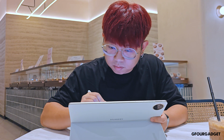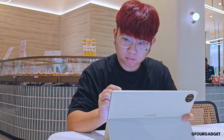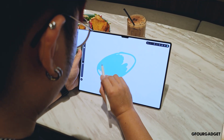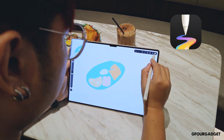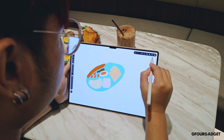Great! Another benefit of the paper matte display is the writing and drawing experience. Writing and drawing using the M Pencil on this MatePad Pro feels like a replication of a real pencil touching real paper. Speaking of that, of course, this MatePad Pro 13.2 has a built-in professional drawing app, GoPaint, one of the best free drawing apps from Huawei itself.